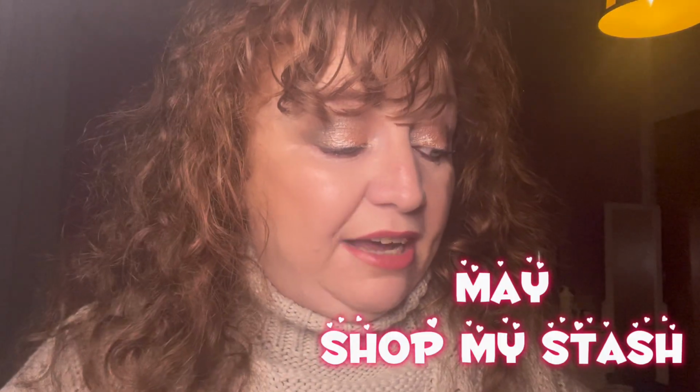Another couple of empties that I've got are these two. So we've got these concealers. We've got the e.l.f. Hydrating Camo Concealer, and I've got the Essence Skin Sensitive Concealer. So next shop my stash, not this one because that one's already gone up. That goes up tonight as I'm filming this. So next shop my stash, I'll be picking another concealer out.